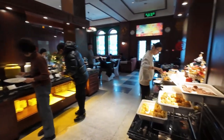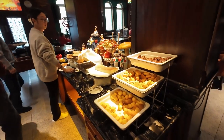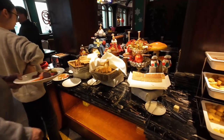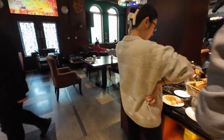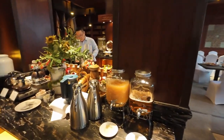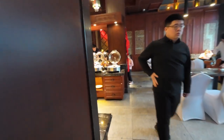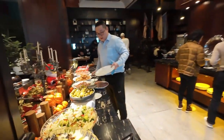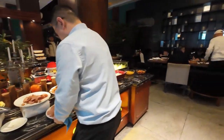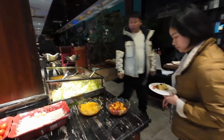This is the breakfast area of Bremen Hotel. We have the Western food, biscuits, cakes. And here is the coffee, soya milk. These are also Western food, kind of pickles, sausages, fresh tomatoes, salad.